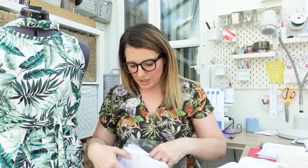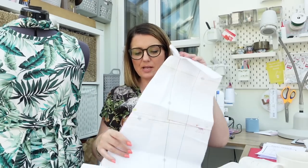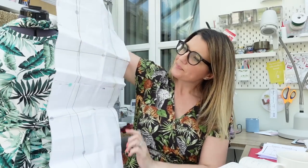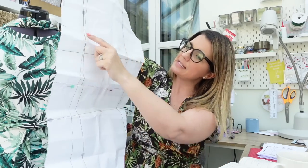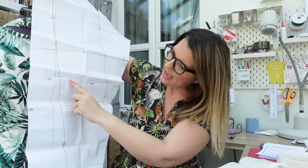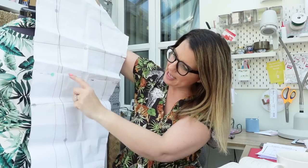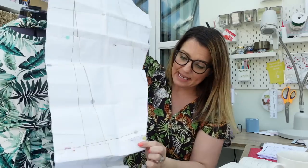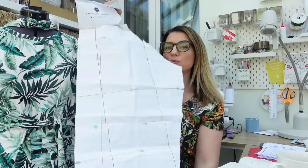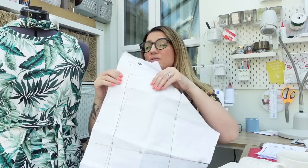I thought I'd show you, because lots of people have asked me how I adjusted the pattern, so I am going to show you what I did. Now what I didn't notice the first time round was the kilo wrap dress has these lines across the pattern. It has a waist, a bust, a hip and a thigh, and a knee there. So you're able to hold this up to your body and really see where those lines sit on you.